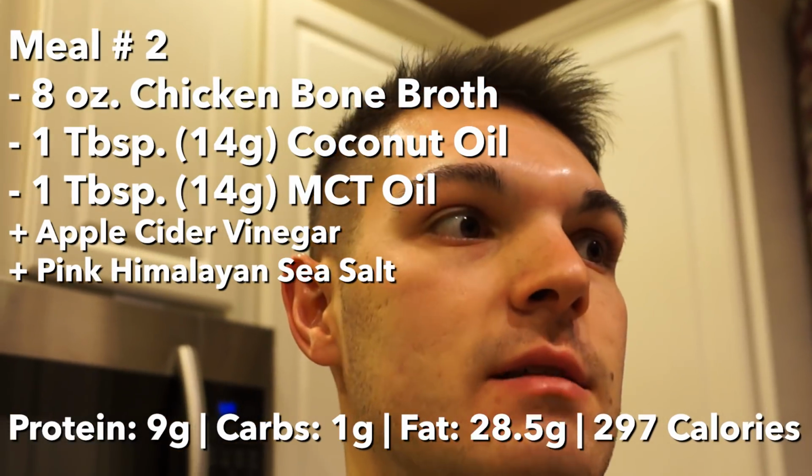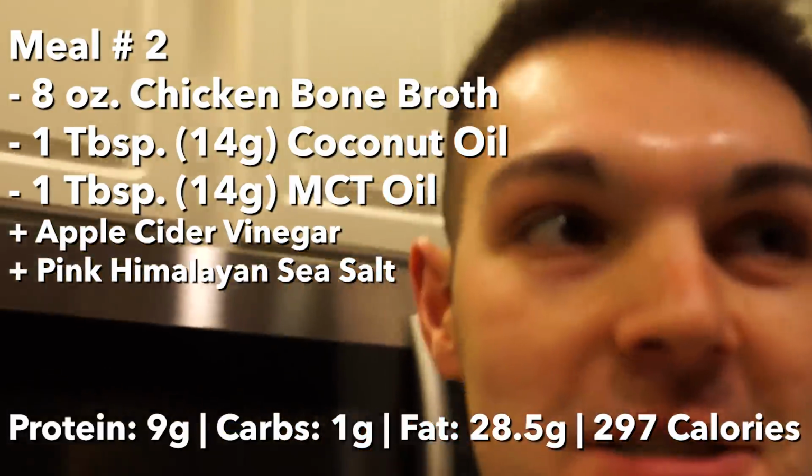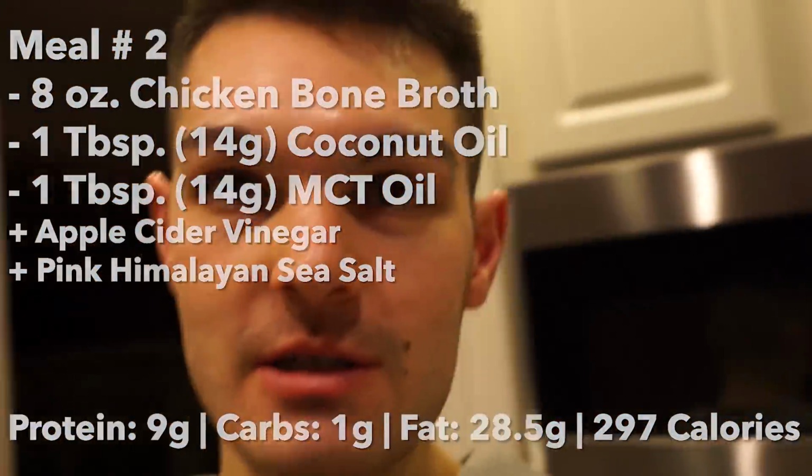So just like before, I'm going to go ahead and throw the macros up on screen for this right now. You'd be surprised that it actually has some calories to it, even though it's just some liquid and oil in a cup. But anyway, this is very tasty.